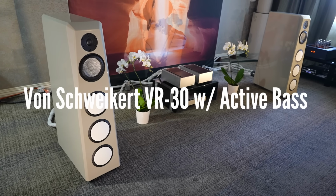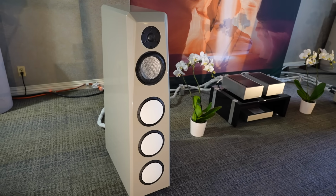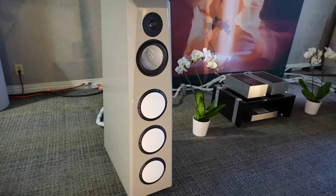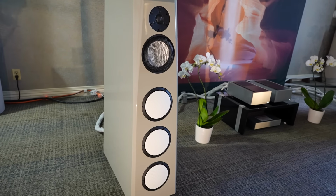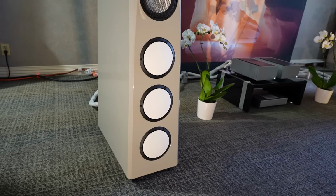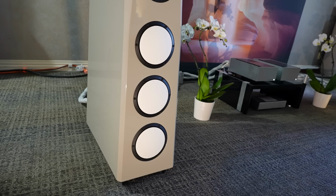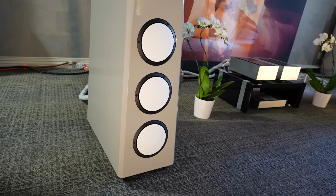The first system in this category was based on the von Schweikert VR30s with active bass. The VR30 is a new design with passive mid-range and high frequencies and 3 powered woofers. The powered section is adjustable to suit the user's room and is connected to the high-level signal from the upper range amplifier. Shown in a beautiful Porsche chalk gray finish, these are priced at $59,000.